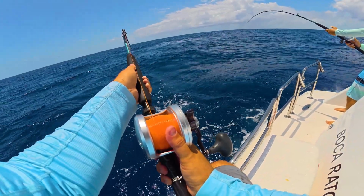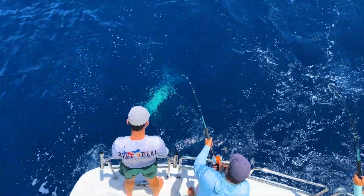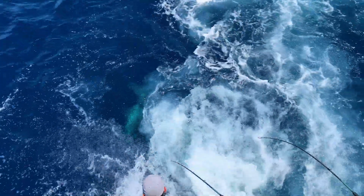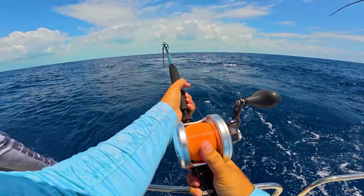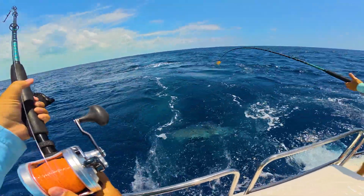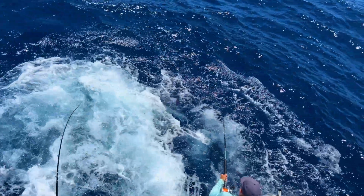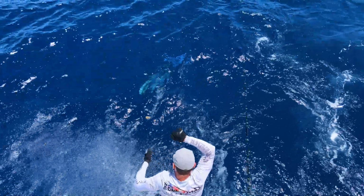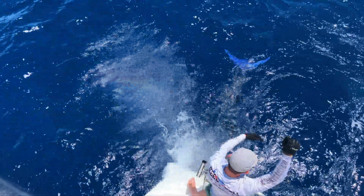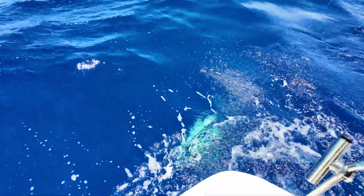Well, now we got no excuse if we get tired. It's 2v1. This is crazy. Forward. Forward. Turn this way, port side, port. Come this way. He's underneath the boat. Right there. Down, bend down, bend down. Bend down, bro.